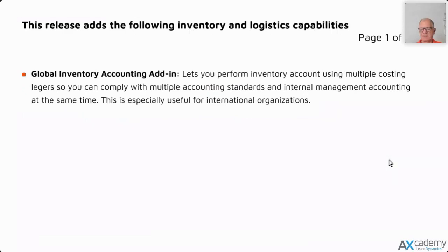In past times, it's been a pain in the back to operate with just one ledger. Some of our competitor systems, no names mentioned, could operate with multiple ledgers, so why couldn't we? But now we can, or we're going to. So this is very useful, and as mentioned by Microsoft, this is especially useful for international organizations. And who isn't? If you're using Dynamics 365 finance and operations, it's very likely that you've got an international organization. And that's one of the things that I think the system really excels at.